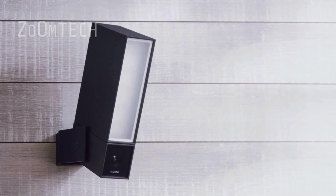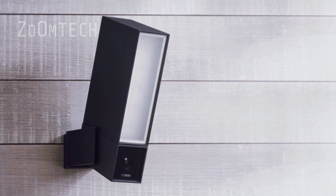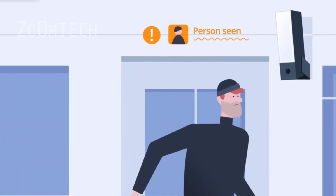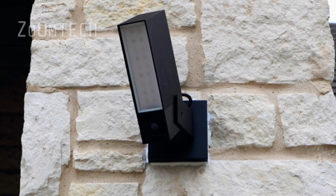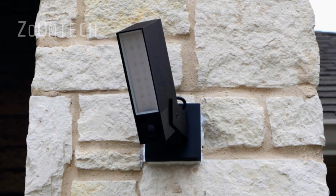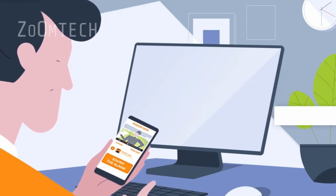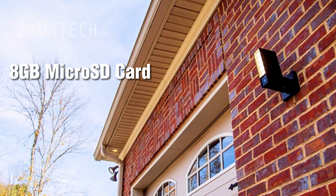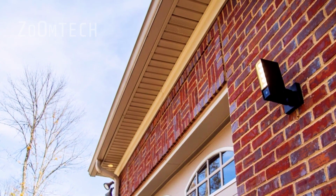Since 2016, while it was still known as the Presence, the Netatmo Smart Outdoor Camera has been in existence. Additionally, even though the instructions still use the word Presence, the new version still contains a built-in siren. There aren't many more differences between the new and old models, thus this review is applicable to both. The most recent model only has a manually driven siren. The Netatmo's ability to record footage to an integrated 8GB microSD card is one of the key reasons it is still one of the top options if you're looking for an outdoor security camera.